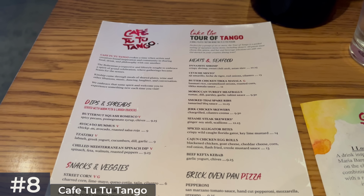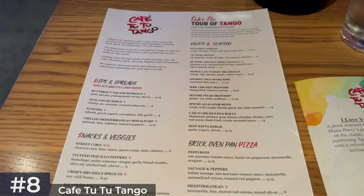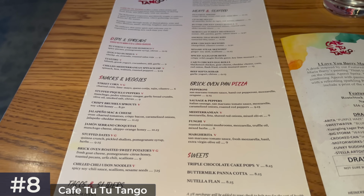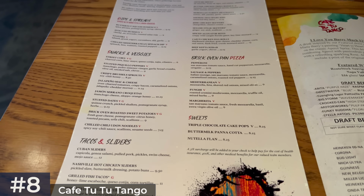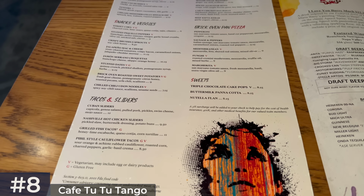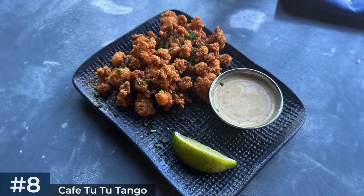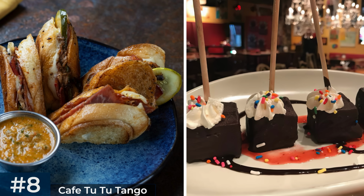Cafe Tu Tu Tango operates on a food-for-sharing philosophy, emphasising a menu that features a wide array of small plates and tapas, specialising in Mexican, American and Latin cuisine, with great options for vegans and vegetarians. Popular picks include the Dynamite Shrimp, the Alligator Bites, the Cuban Sliders and the Cheesecake Lollipops.